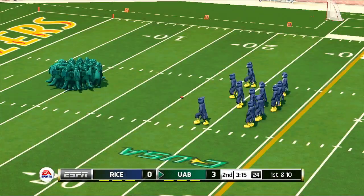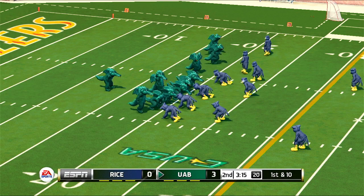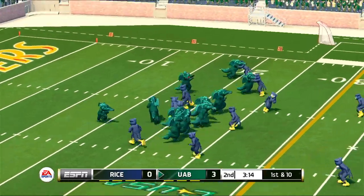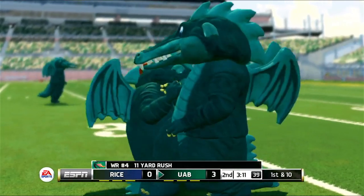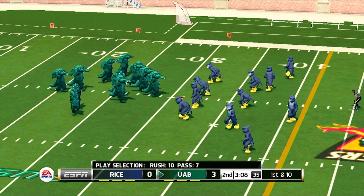Well, let's see if he can shake off that pick that he tossed last time out. Anytime you give the ball away, it's a disappointment. So these guys want to show that they can hang on to it. UAB is up a field goal. And he hits him hard at the 31. From their own 31-yard line. First down.